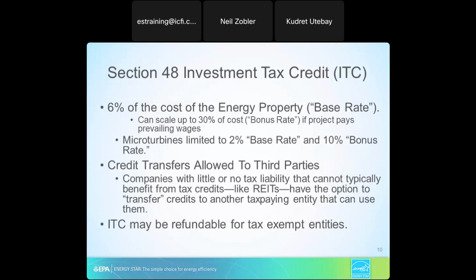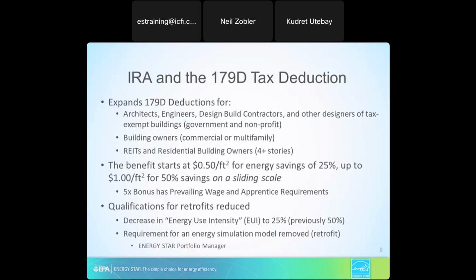Very quick look at the, I'm sorry, let me back up here for a sec. I forgot about the bonus. So here, the 5-times bonus. While you can get 50 cents per square foot if you're not using prevailing wage and apprentice requirements, if you do meet prevailing wage and apprentice requirements, which means if you have 4 employees, for example, one of them has to be an apprentice, and you meet that criteria, you capture the bonus, which is multiplying your benefit by 5.